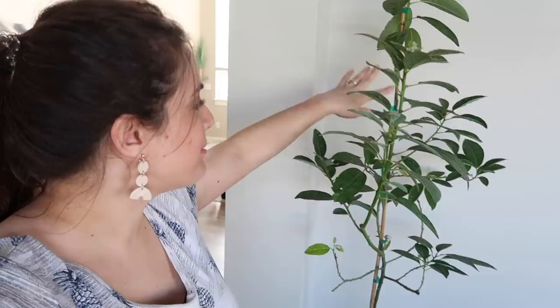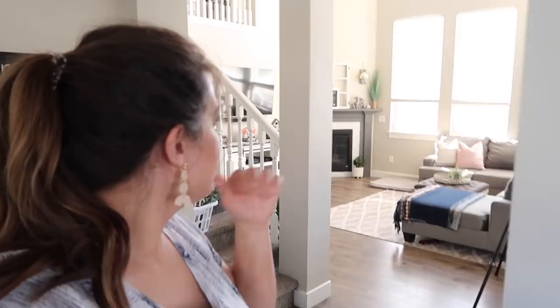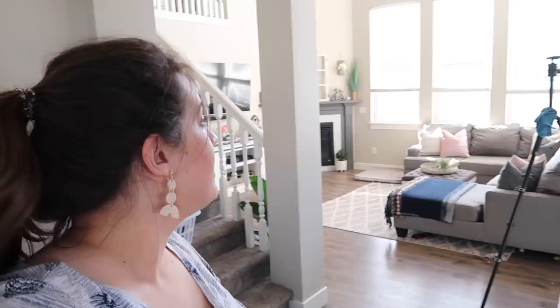This one is an avocado tree. I am so excited. I have been wanting one for so long. This is going to go in Kyle's office, I think, unless I can figure out a place to put it in the main living area. That would be my favorite spot, but I'm not really sure. So if you guys have any ideas of where to put the avocado tree, let me know. It can go inside just as easily, if not easier than outside, supposedly.